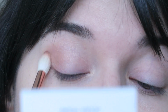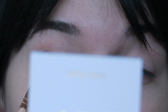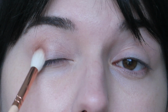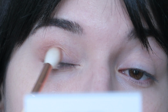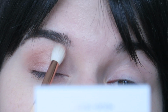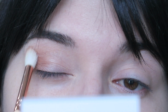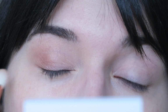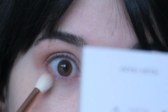This brown is also very light. I'm using a super light hand, because I can always build it up later. What I'm doing now is just making little circular motions in the outer part of the eyelid there. I mean, it does look really pretty so far. It just doesn't look like very much, that's all. I'm lightly feathering it out up there. Then I'm going to put a bit of that underneath the lash line as well.